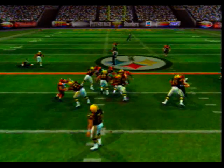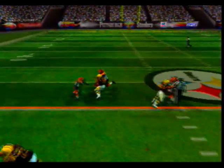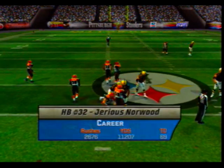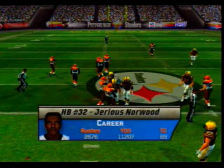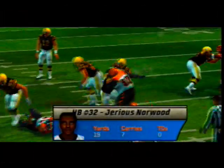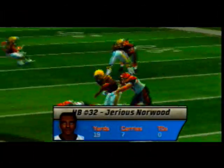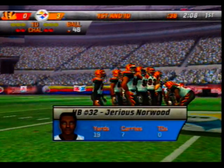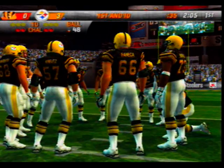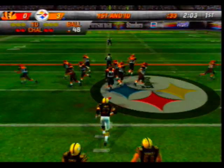Cincinnati comes out in their nickel package. Swanson comes up to make the play at the 48-yard line. This is tough running here. Let's watch him as he gets through right here, and he breaks a tackle and keeps moving forward. I tell you, this guy's hard to bring down. Watch your man.